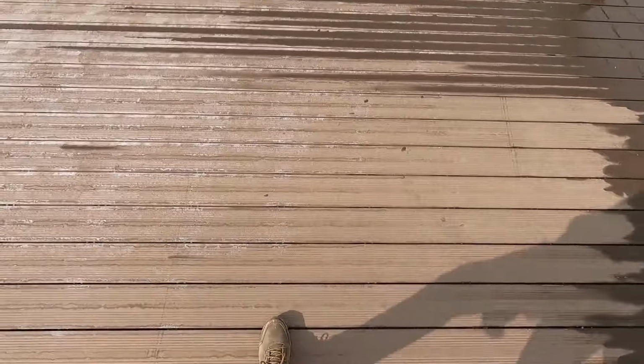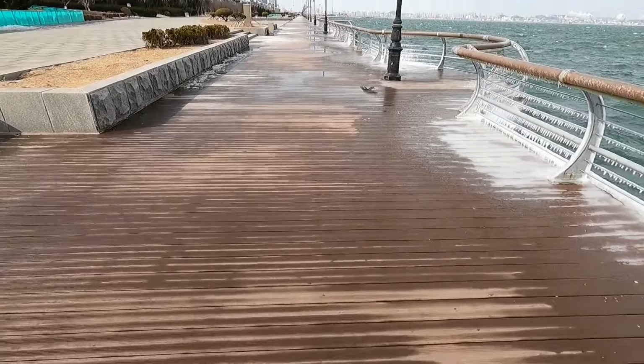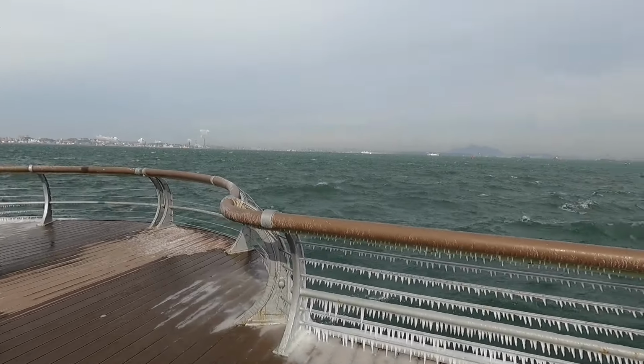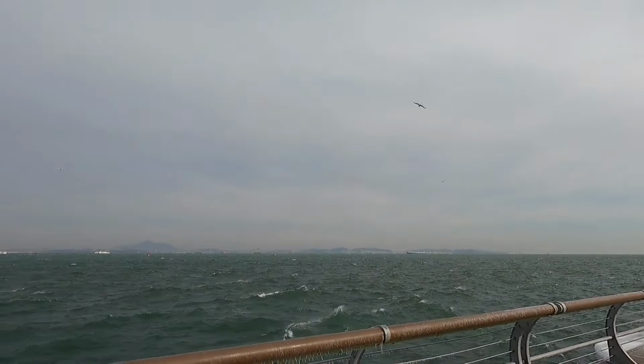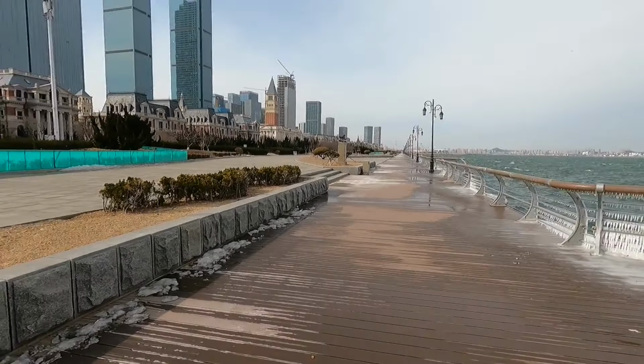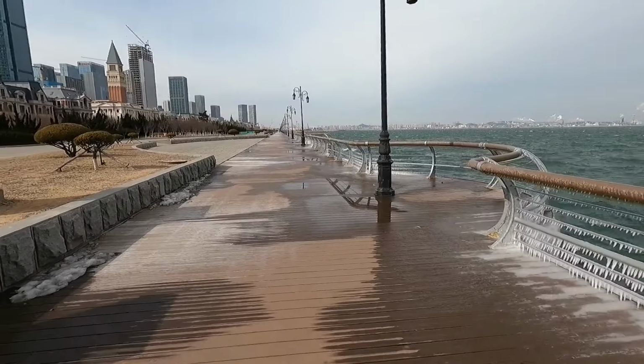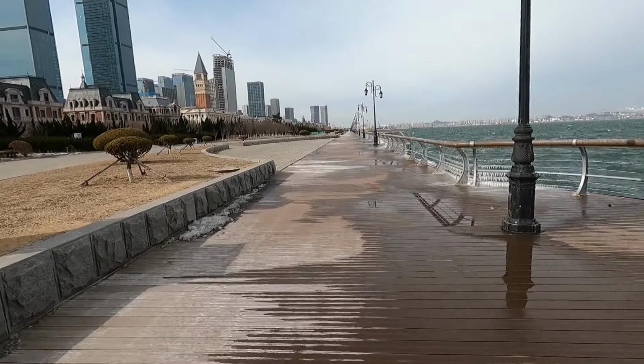Stroll here on the boardwalk. Give you guys a visual. So we've got the bay out there. We've got some seagulls following me. And over here we've got Venice, where that wind is really whipping.